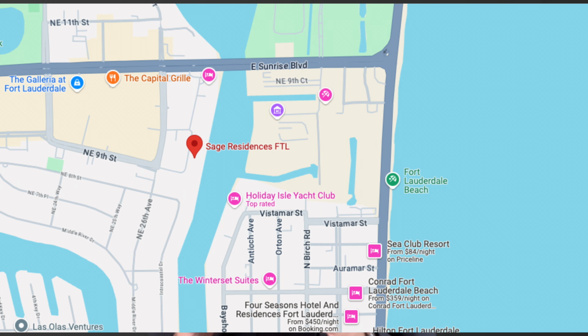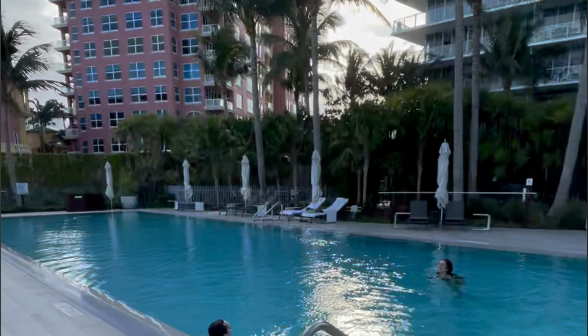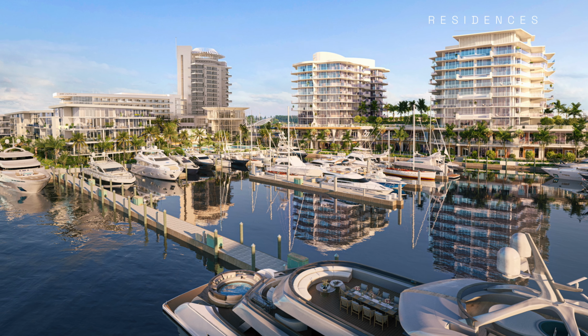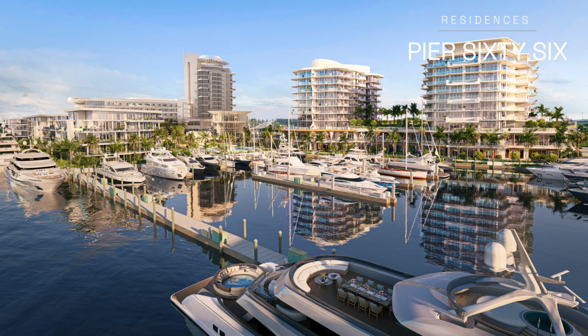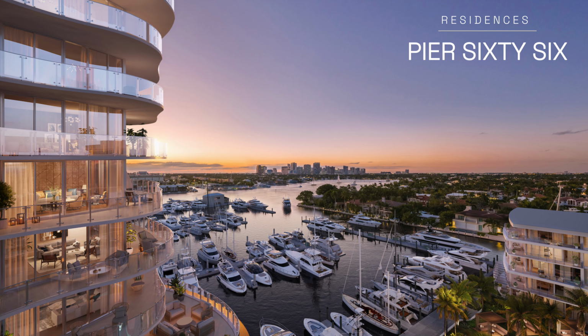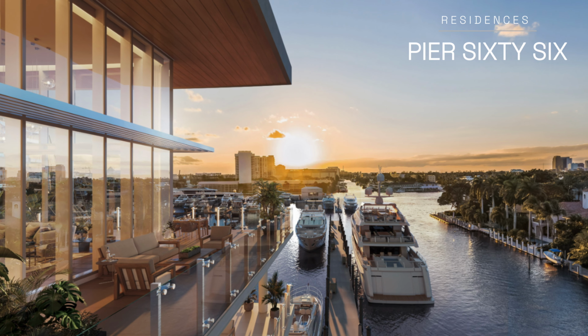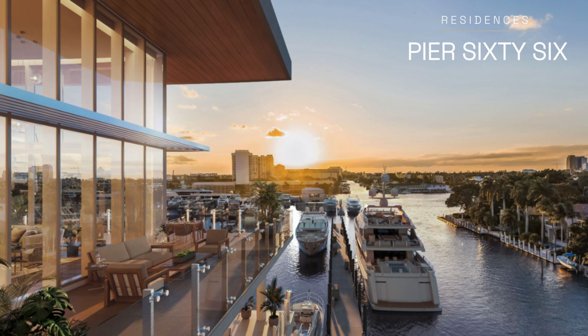Alberge is widely known for their wellness, the amenities are impeccable, but they do not have the marina component. So if yachting is important to you, that one might not cut it. And on the other side, if boating is important to you, Pier 66 is a phenomenal option. You do miss out on the beach, but you will have that access to the intracoastal, private docks, and it's a brand new building and it's beautiful.